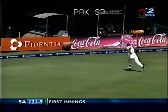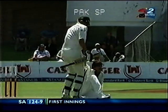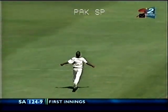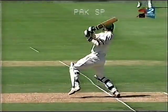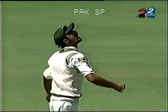It's got through, may not get all the way to the boundary though. Yes, it does. So 4 more. Out. End of the innings. South Africa bowled out for 124. Things were sort of going quite nicely. This is a look at the dismissal of Harris. Simple catch to cover. Things are going along nicely.